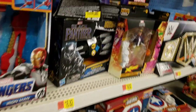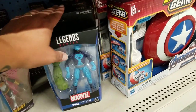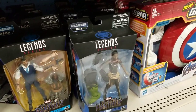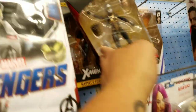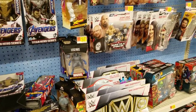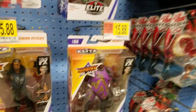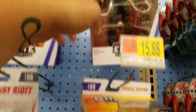And let's see, a Wasp. Shuri, still here. I remember when everybody was going crazy to find her in that new wave. Still got this wave as well. Yep. And looks like so we got Mabel, Roman, Brian, Strowman.